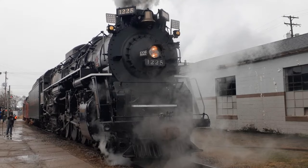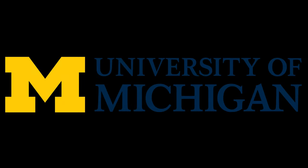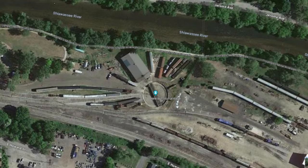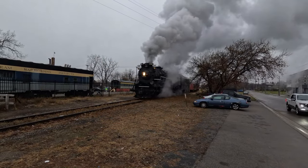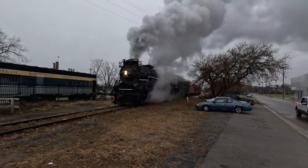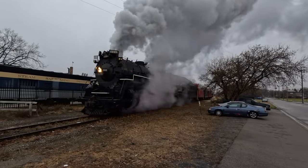1225 was placed on display at the University of Michigan, where exactly at the U of M, it was hard to say. It wasn't until 1982 when a Michigan preservation group moved 1225 to a former Ann Arbor steam shop in Owosso. From there, 1225 underwent restoration for 3 years. Later in 1985, 1225 moved under its own power since it was retired in 1958.